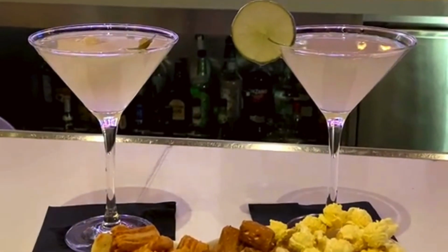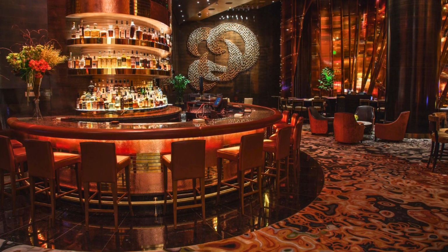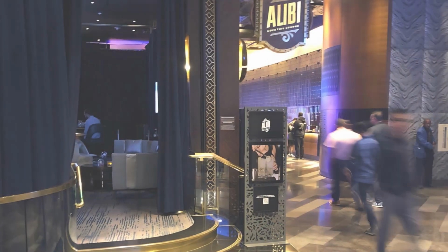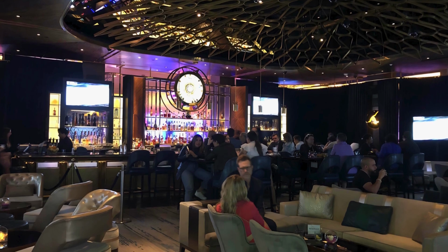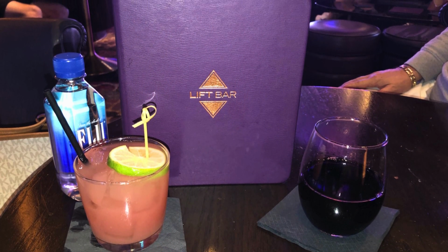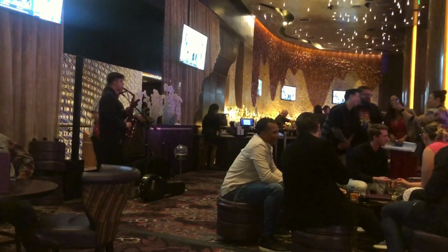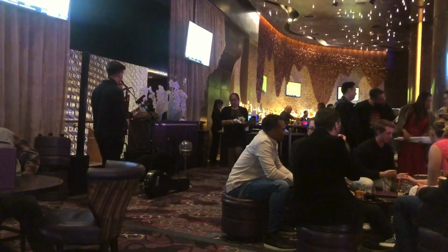But the Aria's allure doesn't end there. Each lounge and bar is a world unto itself, offering a unique vibe. Let me walk you through it. The Alibi Ultra Lounge, a sanctuary for sophistication. The Lift Bar, our personal favorite, offers some of the best signature cocktails on property and provides a laid-back space to relax and just savor the moment.